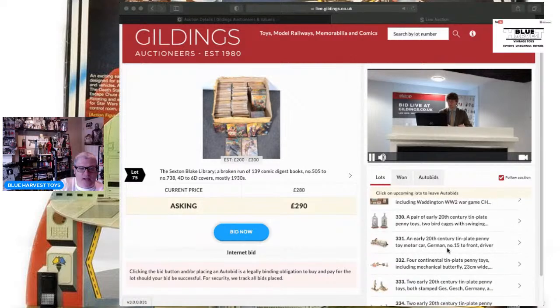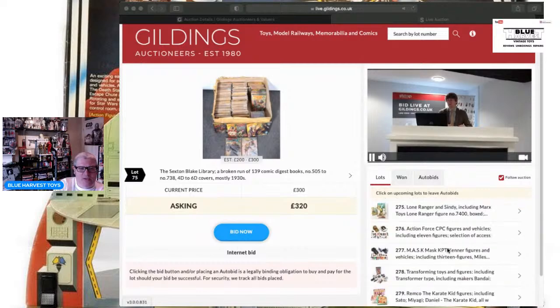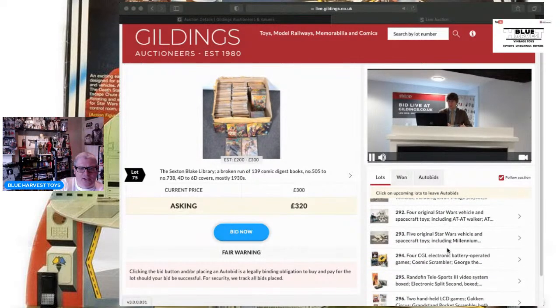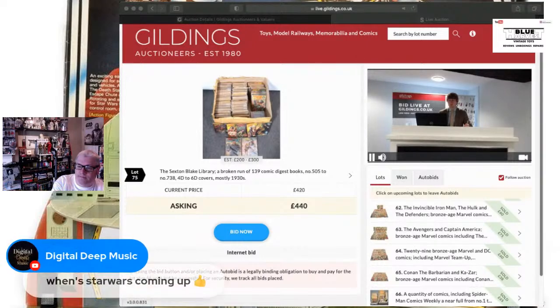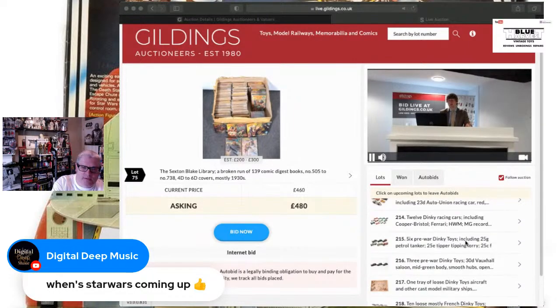260 now. 270. I was saying earlier, this is the kind of auction that goes under the radar. And then dolls and things, which we won't be doing. 290. I think once we get to the end of the Star Wars, we might shut it down. We'll do it by ear. I'd like to go through the gaming stuff as well. But yeah. 340. This is a kind of auction that goes under the radar, and when you might get a bargain. 380. I was hoping to get the quad poster. 380. Pulled down. But I had a £50 limit on that. 400. And again, 400. 420. The Star Wars is coming up. Maybe.